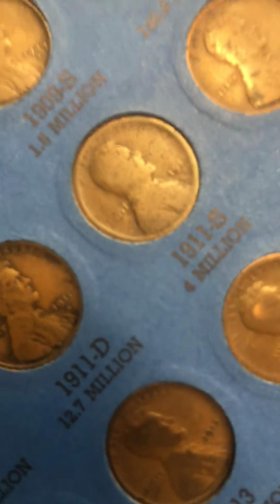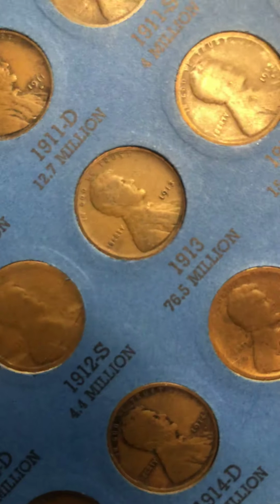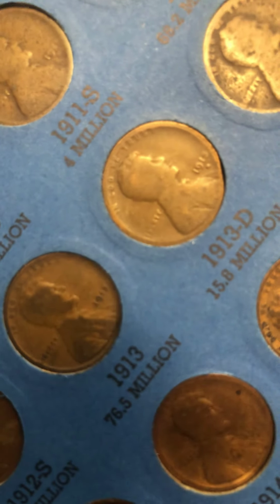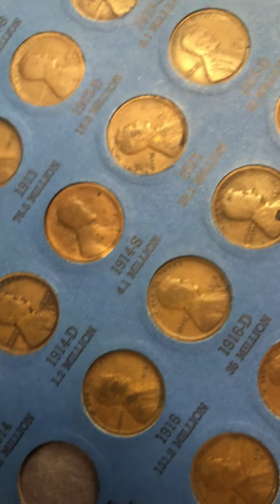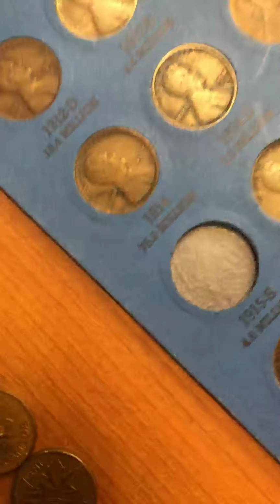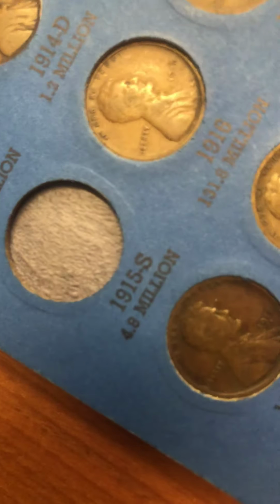1910, 1910S, 1911, 11D, and yes, that is an 11S, 12, 12D, that's a 12S, 13D, 14D, 14S, 15D, and if you guys can please find where the 15S could be sold, then that would be nice.